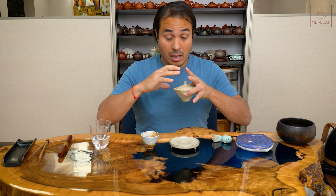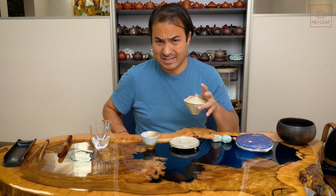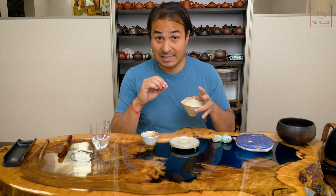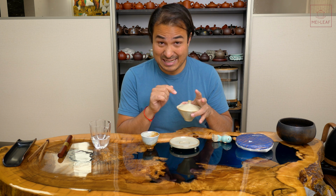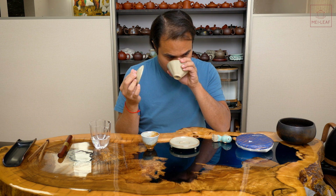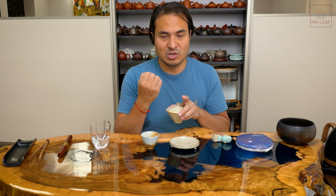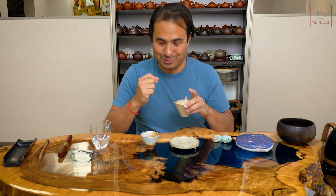Extremely rich aromatics, and bear in mind that this has been in our warehouse for now about 5 days. I expect it to even open up more, but as it stands now, this is such a strong smell, an incredibly strong smell. So strong that it's very difficult to pick out flavors. You just want to say yummy, just so yummy.